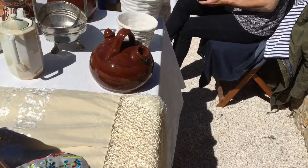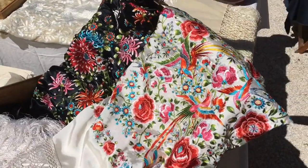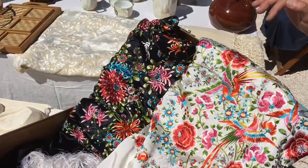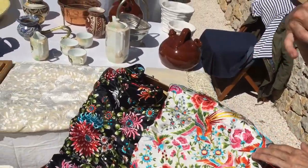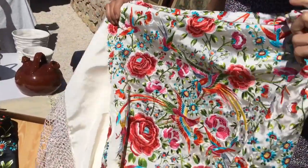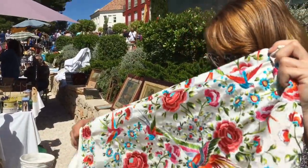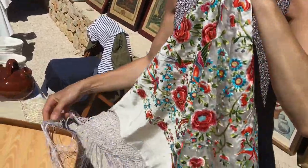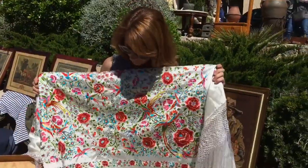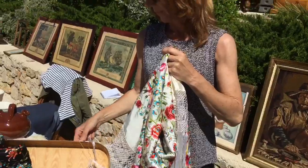Señora? Hola. ¿Cuánto cuesta? A ver. Just asking the price. Estos dos son 300. ¿Vale? Son bordados a mano. Okay. Bordados a mano. Handmade. 300 euros. New. 1960-1970 approximately. Beautiful. It's gorgeous. 300 euros. It's a lot of money. But it's all handmade. It's gorgeous.